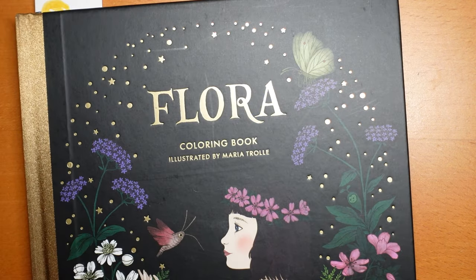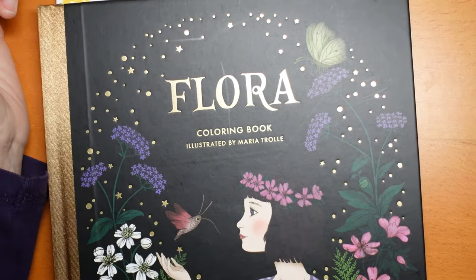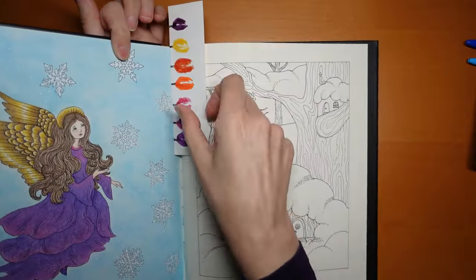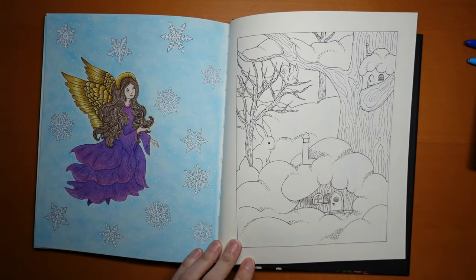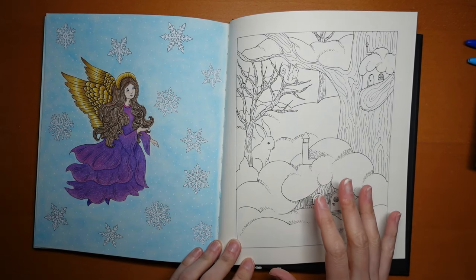Right, turn my page. We have Flora. It's come out a bit. This is Maria Trolle. She does have a few Christmassy pictures in her books, but I've only done the one. But I have been asked to do this one as a video. Now, lots of snow. I'm remembering how to do snow after a year of not doing it.